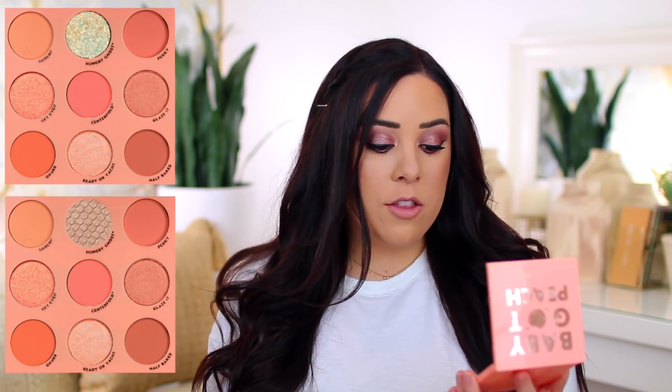would be so perfect. The only other thing that I would do to this palette is darken up the darkest shade in here. The shade Half Baked is really pretty and I do like using it, but when I use this palette, I really only get a light to medium look, which is nice for day to day because it kind of stops me from going too intense on the eyes, but I do feel like having a deeper warm brown in here would be really nice and it would complement the palette as a whole.